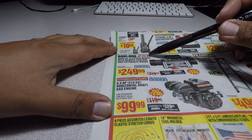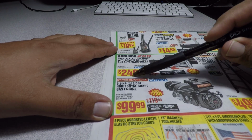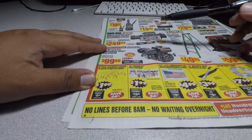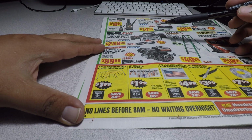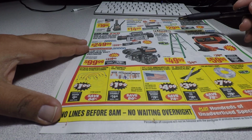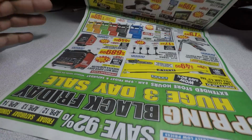Badland XZR 9,000 pound electric winch, $249. You got the 6.5 horsepower, $99. This is a free item, so there's another free item too. So wait out for the coupons on those. And I guess that's the last page, yeah.